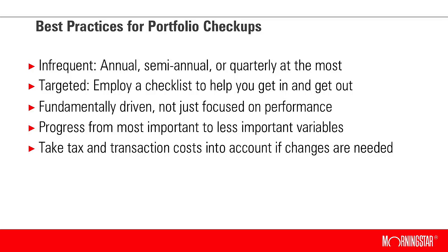I think it also makes sense to use a checklist format when conducting your portfolio checkup, and that's really the structure that I've used in this presentation. It also makes sense to proceed from most general and most important to more specific and perhaps less important when conducting your portfolio checkup. Again, that's how I've structured this presentation.